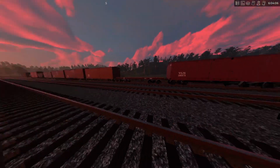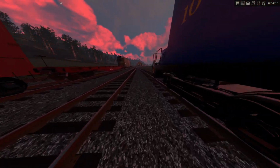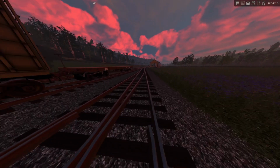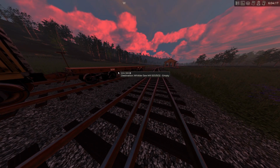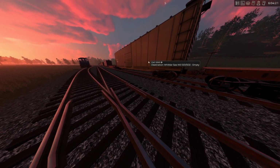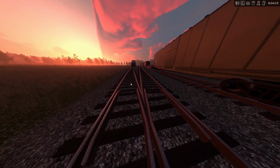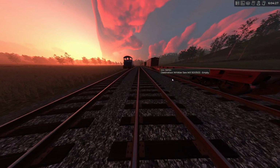So, alright, let's have a look what we've got on the interchange yard. What are we shuffling through today? Because this looks like we've got a pretty full load. So, we've got a Whittier sawmill. I'm guessing this is sawmill. Yep. Another sawmill, another sawmill.